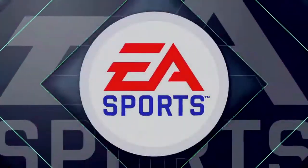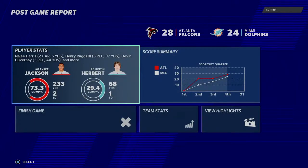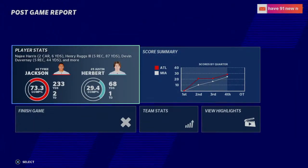So time runs out. It's a victory for the Atlanta Falcons, and it's going to be their defense that gets the ink in the headlines tomorrow, and for good reason. They forced 5 turnovers in this game.